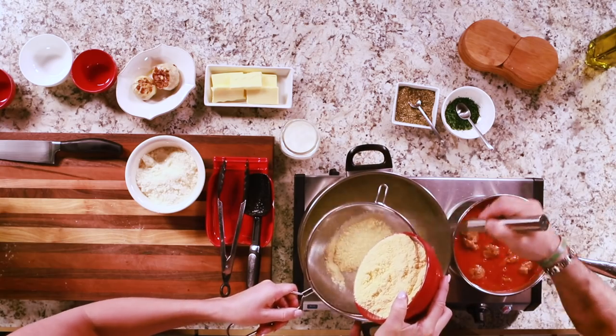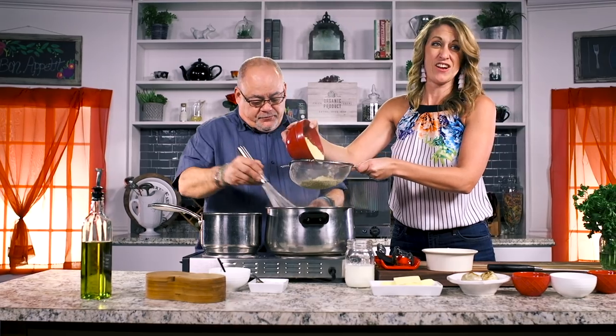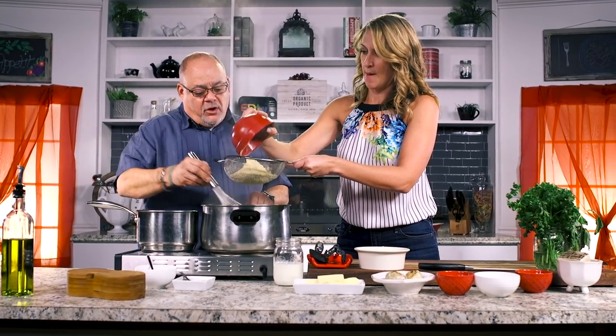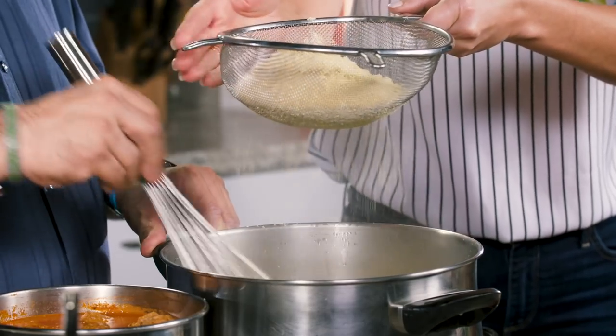Beautiful. Slow and steady is not usually my thing, so let me know if I get too fast. You're fine. Go ahead. Like I said earlier, I don't usually make polenta, so Robert is teaching me a lot today, and I'm going to dump this all in there. That's fine. You can dump it all in, and then just sift as you go. Perfect. There you go.